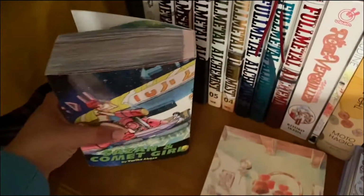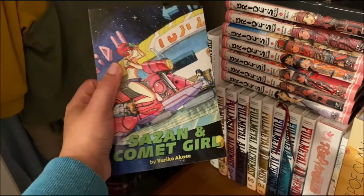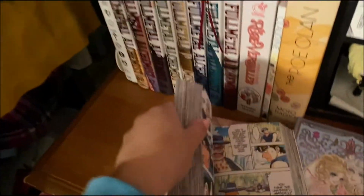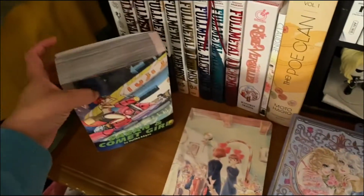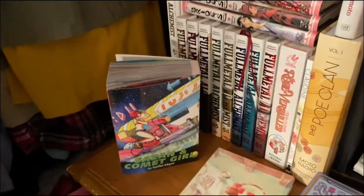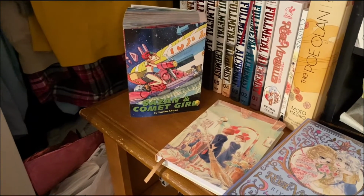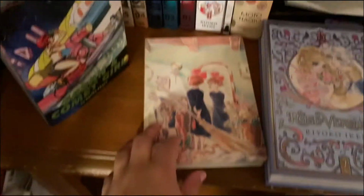And this right here, this is so good. This is Sasuna and Comic Girl. It's fully colored, which is like, you never see manga that's fully colored. It's very reminiscent of 80s manga and anime style. It's really beautiful, and the story is great, and I want to make a video on that book too, so I'm not going to talk too much about it.